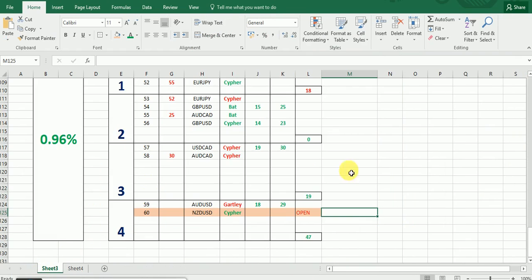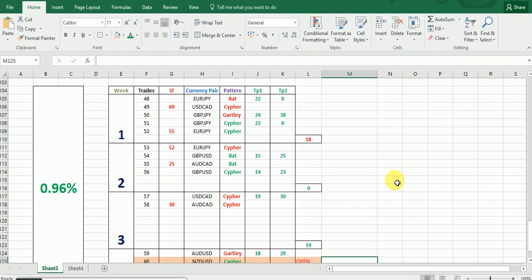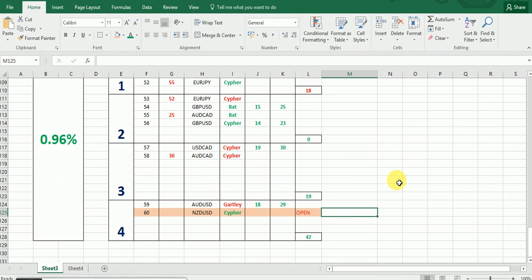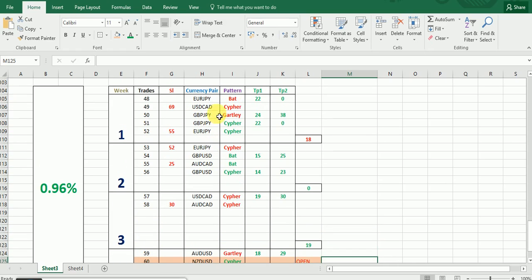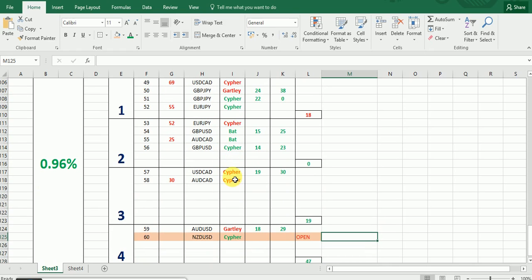Okay, let me start off from this. So this is the month of May. As you guys can see, this week one trade, last week a couple of trades, and at the start of the month we had a few trades. We've taken quite a few trades, but in the last couple of weeks there hasn't been much activity. But as you can see, it's a steady month.